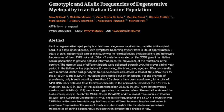Absolutely. And speaking of vets, this study actually found something interesting about the age at which dogs were tested. Oh yeah, I remember you mentioned that earlier. Something about homozygous dogs being tested older. Yeah, they found that dogs with 2 copies of the mutation tended to be older at the time of testing. Makes sense, right? Because by that point, they were probably already showing symptoms. So it's more of a diagnostic test in those cases, trying to figure out what was wrong.